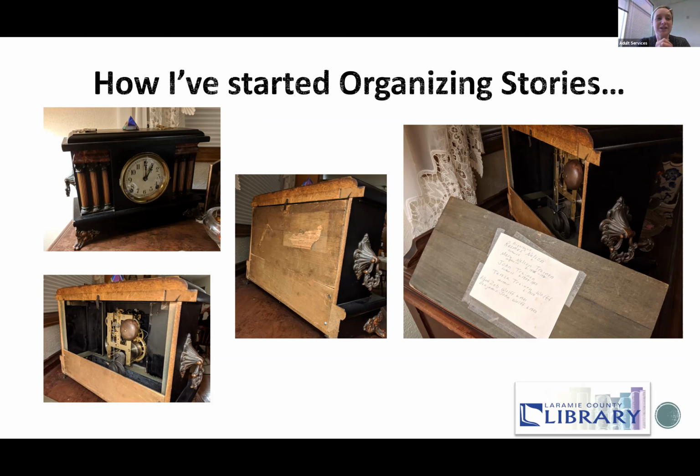And it was on a mantle in one of the sod houses in southern Nebraska near Colorado. I had to write all that or have my mother-in-law write it all down. And she ended up scotch taping it to the inside of the back panel. And I'm like, better than nothing. At least the story's still with it. And I typed up the story, took the pictures, and put it all in a file folder. It's all together, and the story hopefully won't get separated.